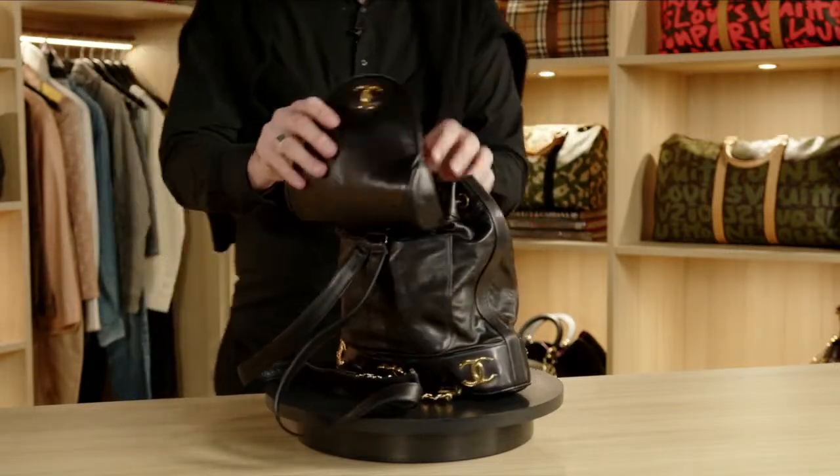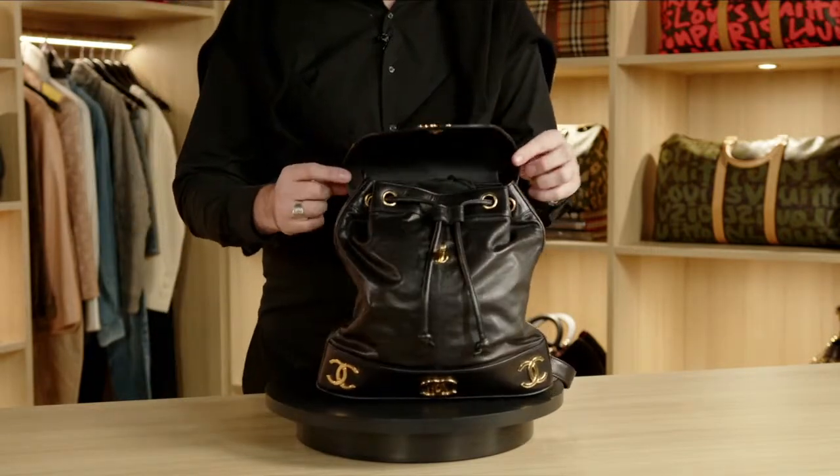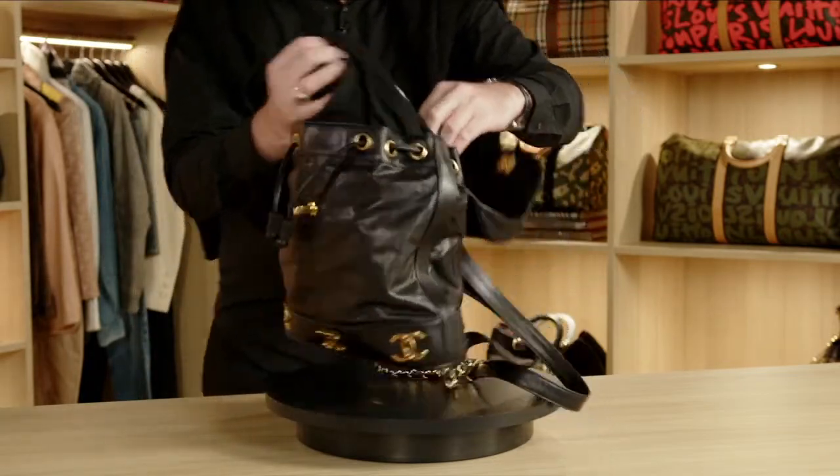$3,750. You even have this flat pocket here. And I love the sides here. They have been made structured so nothing could fall out, which is so smart. You have the drawstring bucket top here.